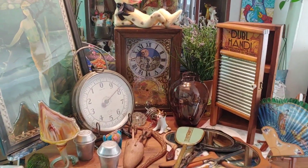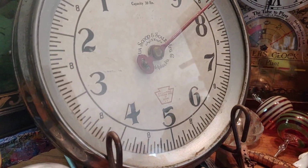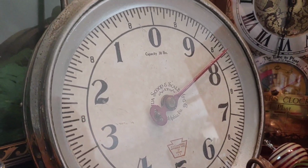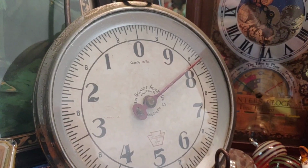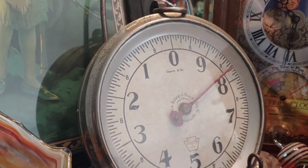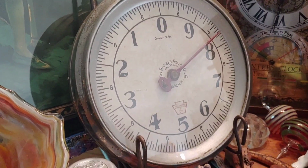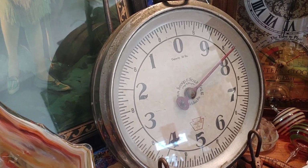I'm going to start right off with this absolutely great scale. Very excited to get this. It does have its glass front. It's a Phyllis Scoop and Scale Manufacturing Company from Philadelphia, Pennsylvania. It's a 30-pound capacity. It does have the hook at the bottom that you can attach the tray to, but this does not come with a tray. On the back side, the glass is not there, so it's just glass on the front side for display. But, oh wow, what a great piece. Don't come across these very often, so loved it.